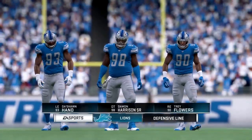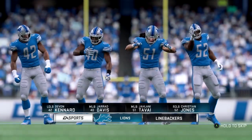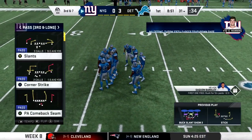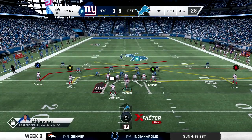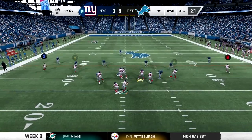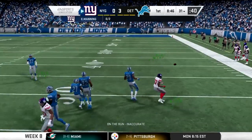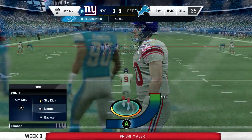They try to throw on 2nd down, but this one is incomplete. They were trying to get it there to Sterling Shepard, and it's 3rd down. Here we go, working from the gun, Manning. And that is incomplete. So the defense is able to get off the field here on 3rd down.